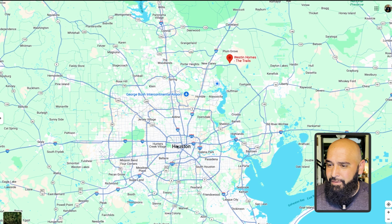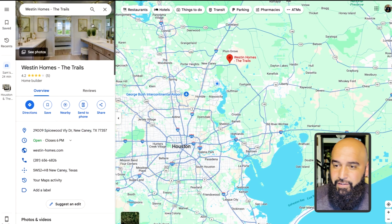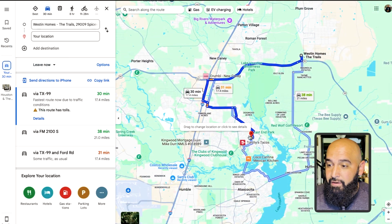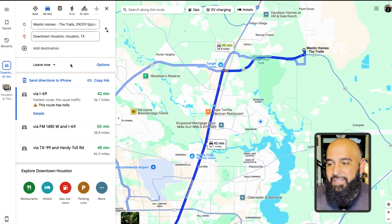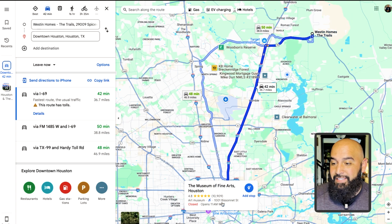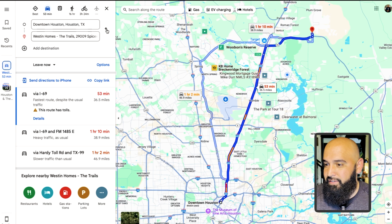So let's go ahead and check out a zoomed out view. We'll see how long it'll take to get you to downtown Houston right now. From literally that location right there, if you want to know, to my house, it's 30 minutes. But let's go to Downtown Houston. We are 42 minutes away, taking Highway 69 straight into town. And like I said, it's 4:40 p.m. right now, so it gives you a good idea of the afternoon traffic. Let's flip this around and see, say you're working downtown, it'll take you 53 minutes to get home.